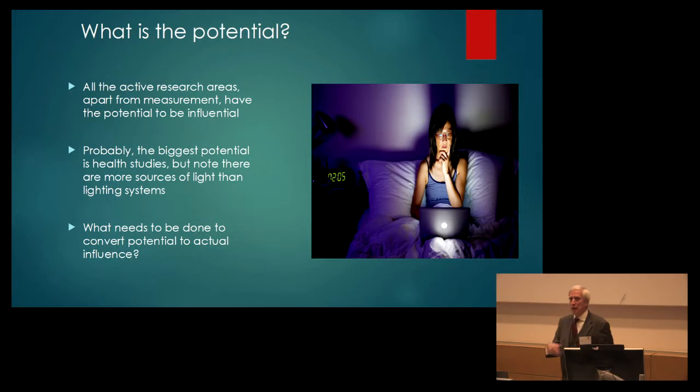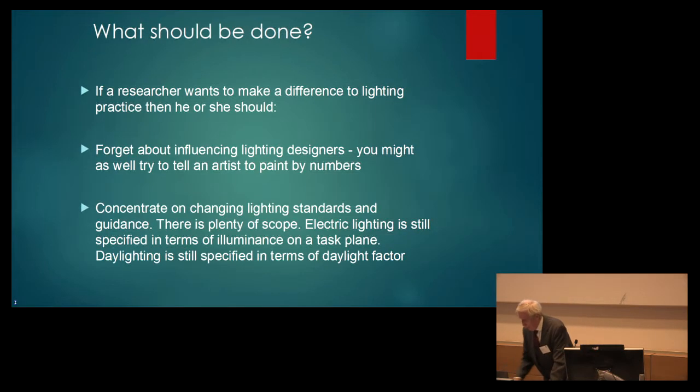So what needs to be done to convert this potential to actual influence? Well, if you're a researcher, what do you need to do? Well, first of all, you can forget about influencing lighting designers. This is not to say that lighting designers aren't interested, but they're individuals. They do their own thing, and that's fine. And that's what they should do, because if they don't do their own thing, what's the point in them? Yeah? They have to do their own stuff.